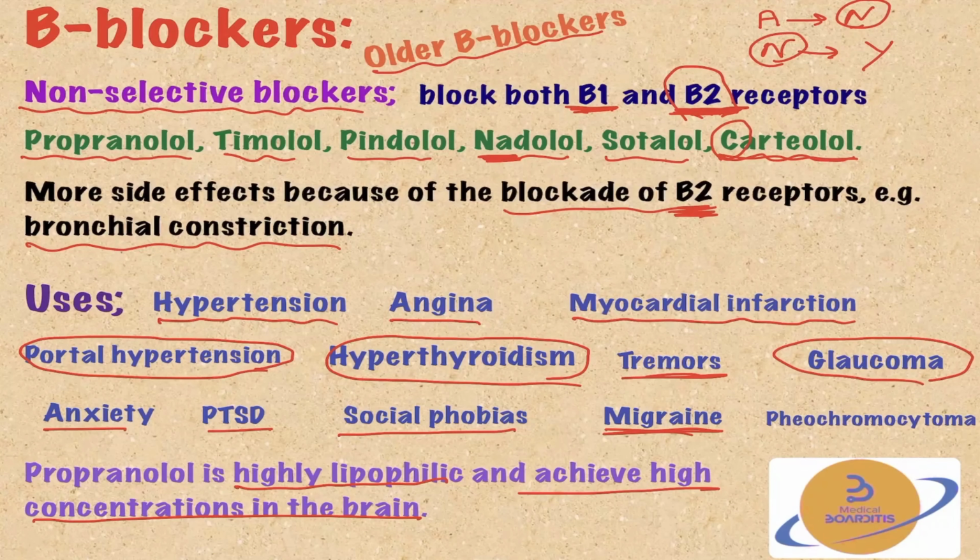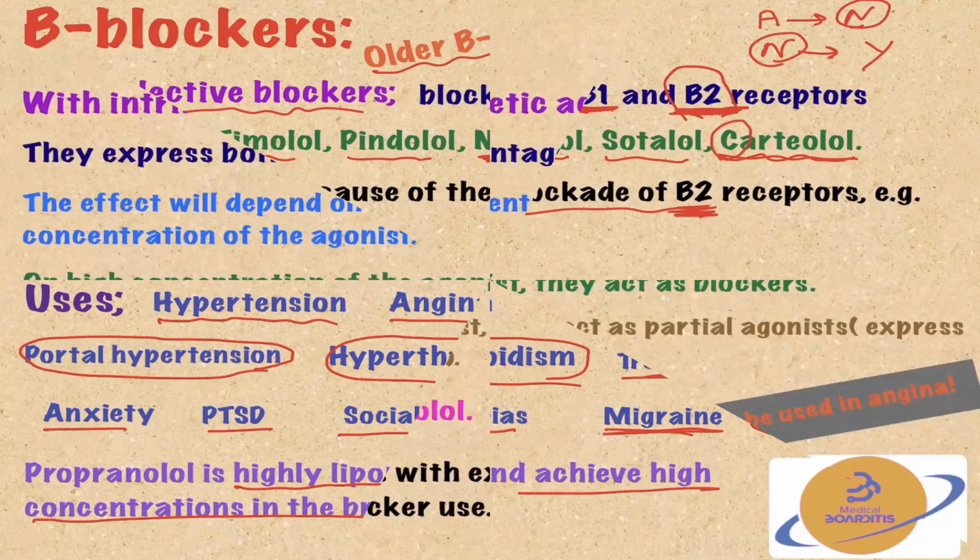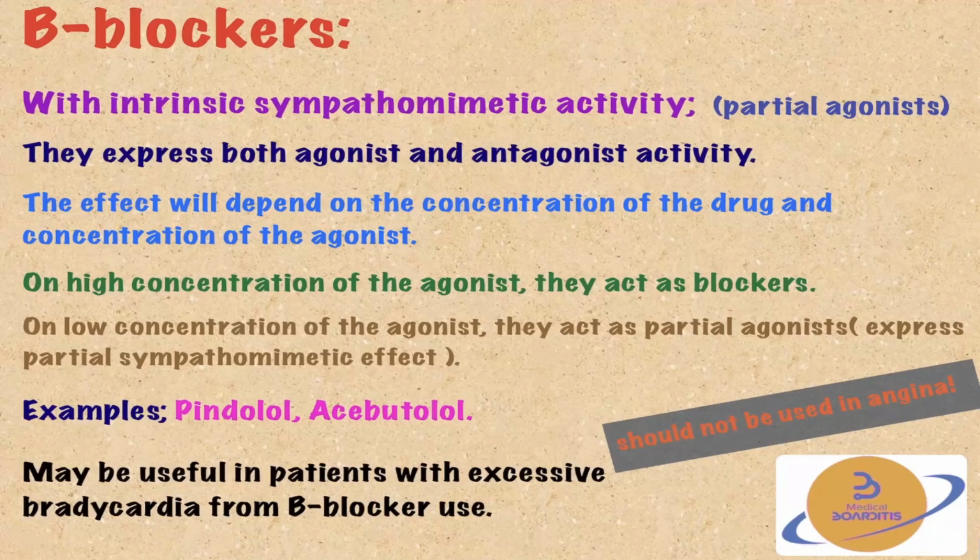Finally, non-selective beta blockers can be used in pheochromocytoma. And this is because pheochromocytomas are tumors that secrete catecholamines like epinephrine and norepinephrine. So we have to block both the beta receptors and the alpha receptors. So we need to use both beta blockers and alpha blockers. We should not use beta blockers alone because this will leave the alpha receptors unopposed, and this can lead to hypertensive crisis.